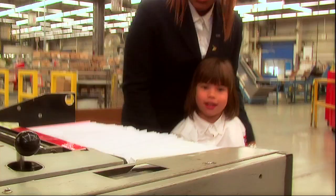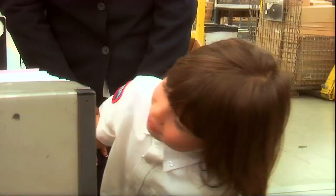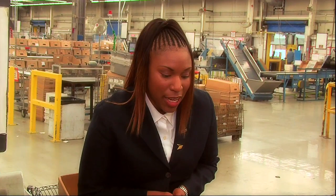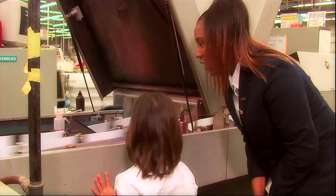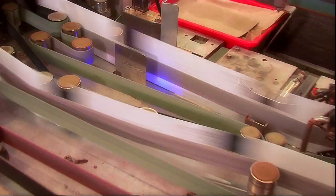Look how fast it's going. Blink, blink, blink, blink, blink. So it's taking pictures of all of these? Yes, it's going to take a picture of all of the letters, and it's going to put a barcode on it so that the next machine that we go to can read the barcode. What kind of animal goes like this? Snake. A snake. See how it snakes around?